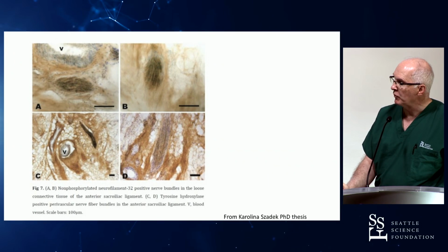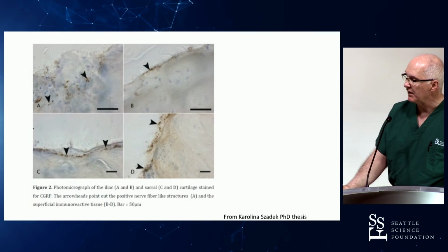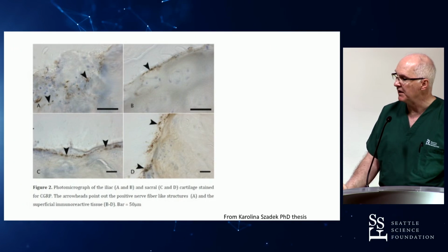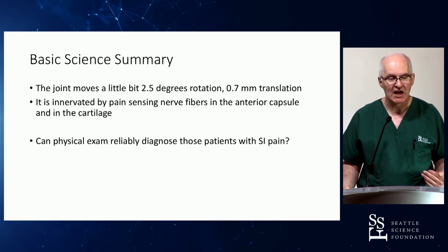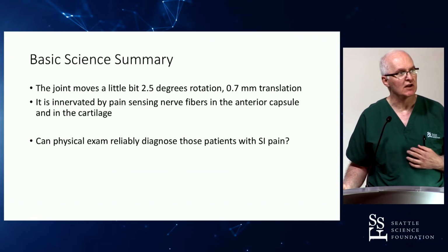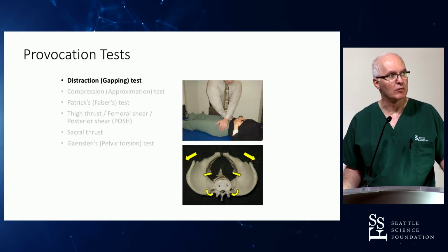So these are just some more of those histology slides. Then she did the same thing on the cartilaginous surface and demonstrated these same nerve fibers within the cartilage as well. So not only is the anterior capsule innervated, but the cartilage in the joint itself is innervated. The basic science summary is that the joint moves a little bit, and it's innervated with pain-sensing nerve fibers. So why wouldn't it hurt? Now the question is, can you reliably diagnose it by physical exam or other modalities?